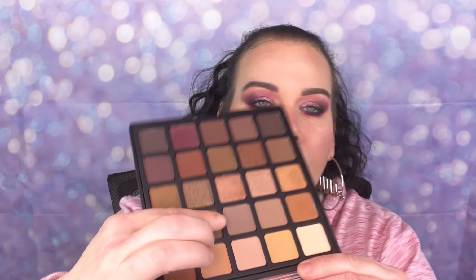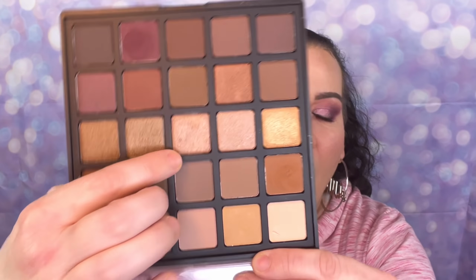Okay. Then for Morphe, these came out. Do you guys remember these palettes? I remember it was this shade right here in the middle. Okay, let me show you. This is the 25B palette. They don't sell these anymore. This right here in the middle. I remember Nikki Tutorials swatched it on her hand, and she was like, oh my God, you know how they do, right? And so it looked beautiful. Now, I mean, that looks beautiful like that.